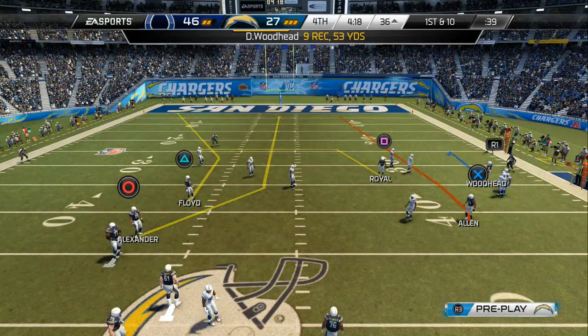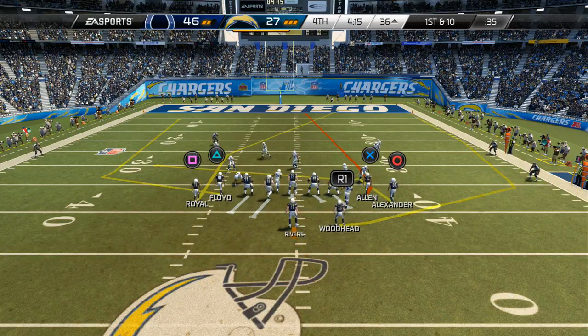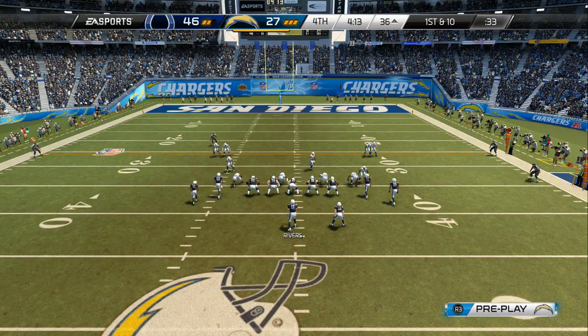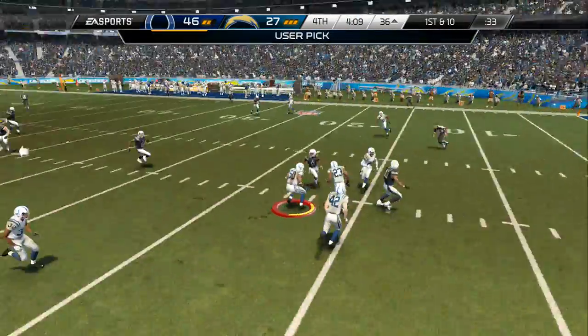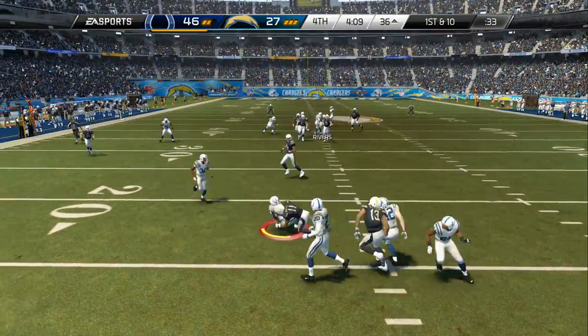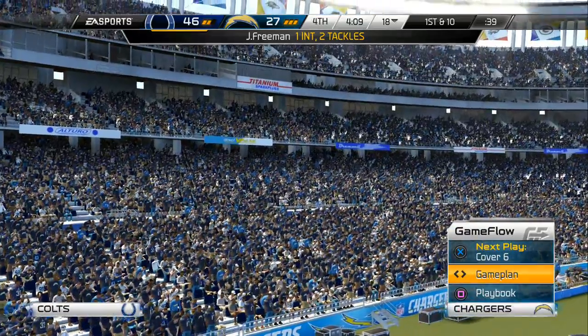Gains 13. Watch it now, Barney. He knows he can't go deep, so he took the wide open receiver underneath. Hey, he's not here after the completion. Intercepted! That'll stop the play right there.